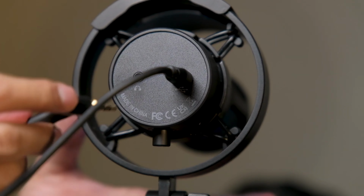At number 4, we have the Blue Yeti GX. That swap to a dynamic capsule changes the whole game. The old Yeti was famous for picking up every breath, every tap, and every chair creak. The GX does not do that, which makes it actually work in real rooms, your home office, your bedroom, your gaming setup, without making every sound like an ASMR video.